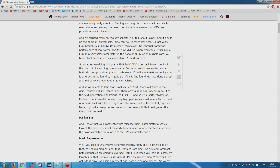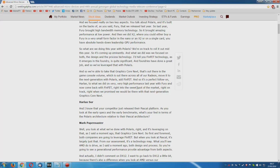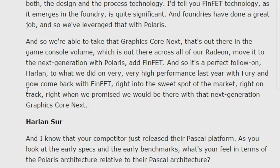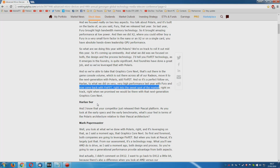So he talks a bit about FinFET technology being quite significant, and that the foundries have done a great job and that we've leveraged that with Polaris. He then goes on to talk about Polaris being a perfect follow-on to what they did on very, very high performance last year with Fury, and that with Polaris they have now come back with FinFETs right into the sweet spot of the market. Now the sweet spot of the market, around about $200 to $350, that sort of range, and this is where we expect Polaris to come in.